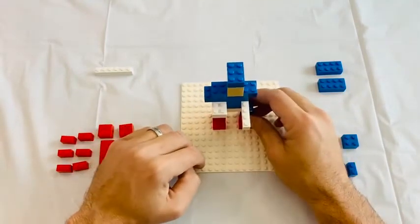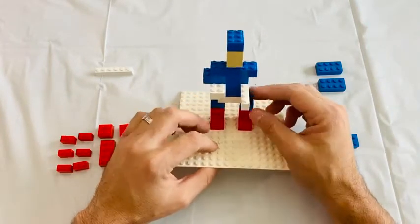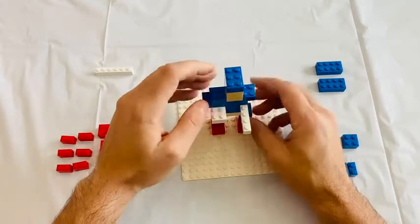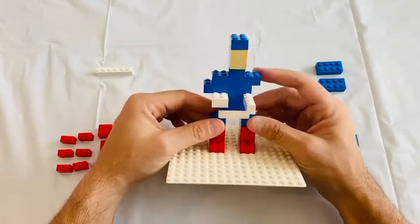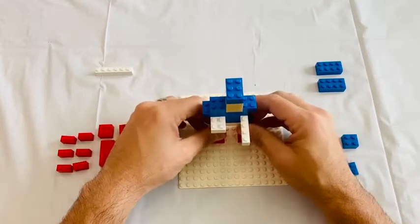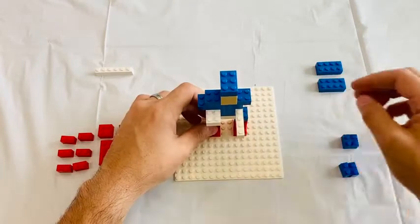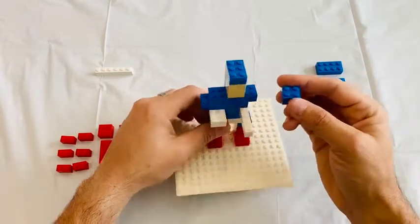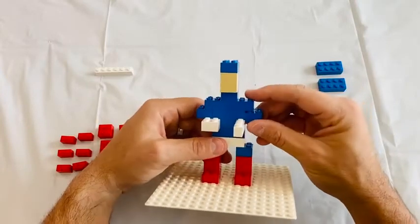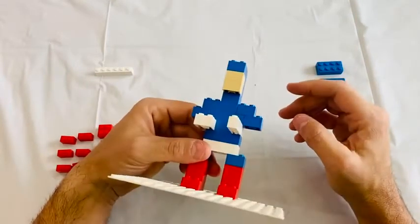All right, so now we're going to get into the part where it's going to get a little trickier because we're going to start building on the bottom of Captain America. So it's very important to be pressing nice and soft when you're trying to make the bricks click together, and not press too hard or else Captain America will fall apart. So you want to be nice and delicate with your model. So for step number 10, we're going to take one 2x2 blue brick and we're going to stick it right under the shoulder right here. Nice and soft, just like so.